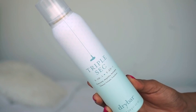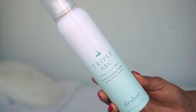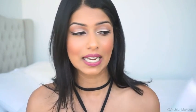Even more than the dry shampoo, I'm completely obsessed with the next product I'm going to show you. Again, it's from Drybar and it's called the Triple Sec. So it's supposed to texturize, amplify, and refresh your hair, and it definitely does all of those things. This is kind of like a dry shampoo, but it doesn't work as effectively to really leave your hair feeling clean. But this just gives my hair so much volume.